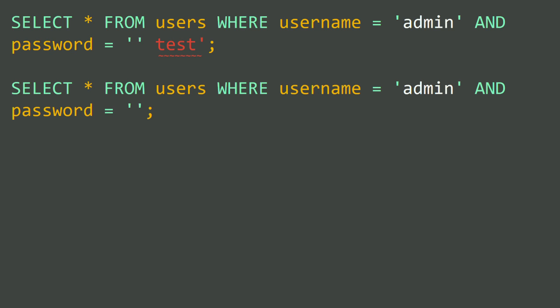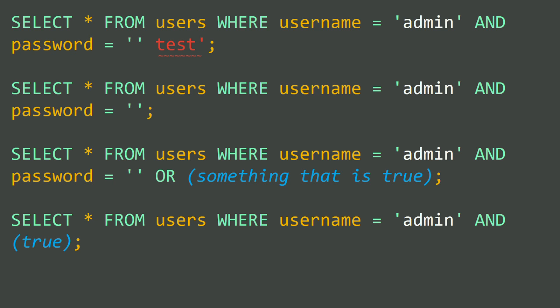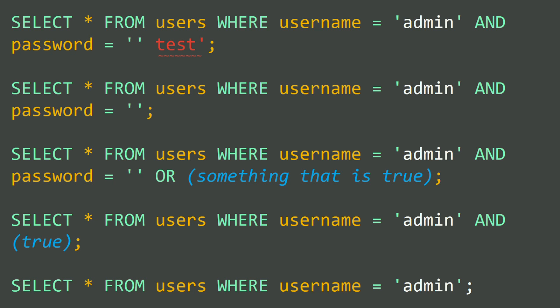What if instead of putting test, we put in some condition that is true? We have or something that is true. Because when this runs, MySQL will look at this thing, this whole bottom part, the and password is blank or something that is true. If this is true, then this entire bottom line evaluates to true. And therefore, this is essentially the query that's being run. Select star from users where username is admin, totally bypassing the password check.